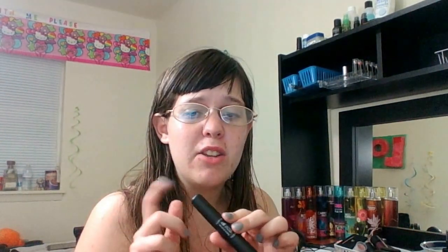And then the plumper, oh, I don't know if I'm going to be able to use this plumper. It's just a clear thing, but oh, the smell. If any of you have used this e.l.f. lip primer and plumper, the plumper has this awful minty smell, but I can't remember what it is. If you've used this and you know what that smell is, let me know in the comments down below, because, girl, nobody got time for that. That is dank.